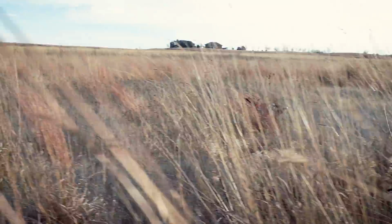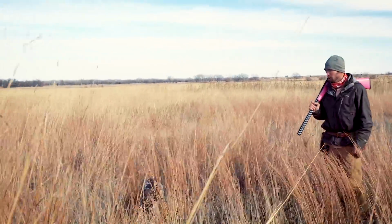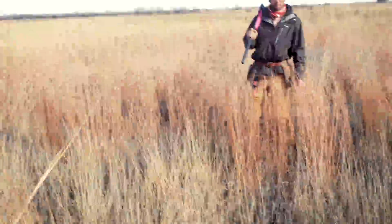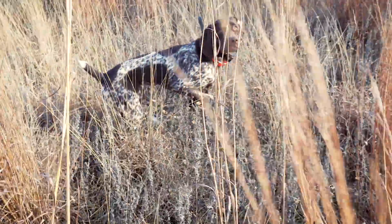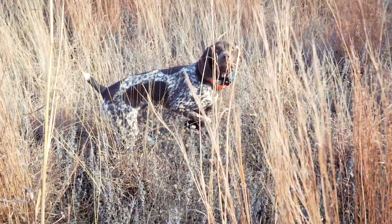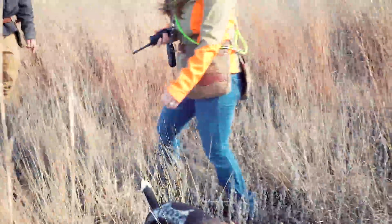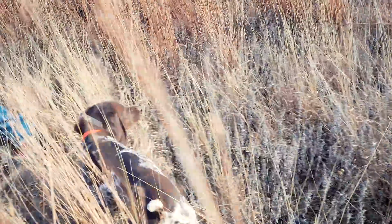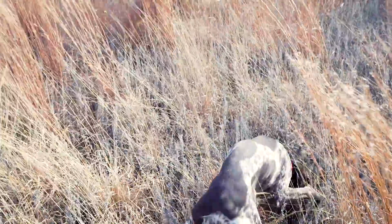Ethan thinks he may have located it, which is why it's important to try and have a good mark and then work her in that area. So she's actually caught scent of it. She's standing right over it. So we just need to encourage her to look for that bird. Okay, Quest, look. Dead bird. So she's trying to point, but there's that bird.